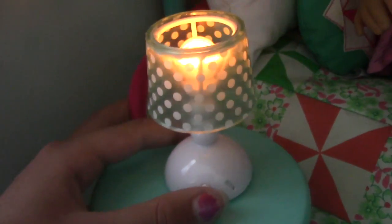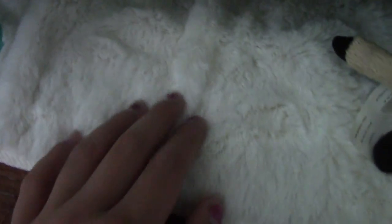She has her hamster Gilbert. This bedside table with a lamp on it that can light up, so she has light in the room. And also this rug, which is a locker rug for, you know, school lockers, but I've turned it into a doll rug. And hardwood floors underneath that. So that's Kit's room.